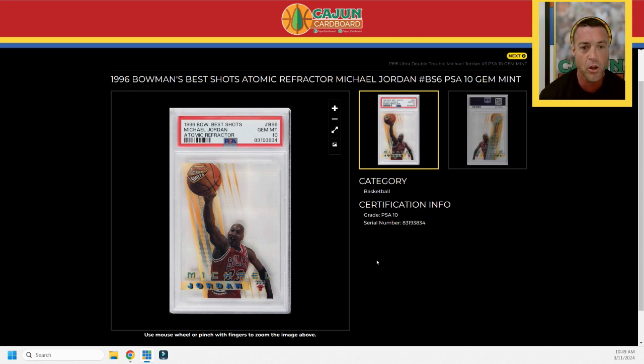But this is unquestionably one of the downsides of vaulting, is that no matter how much technology my folks at PWCC have, no matter how much time and energy they want to put into it, you cannot capture the beauty and the purpose behind any of the atomic refractors with a 2D image. You just can't do it. You've got to put it in a video, or you've got to hold it in your damn hands. And so this is one of the admitted downsides of vaulting. But this Bowman's Best Shots Atomic Refractor is a big pickup for me.